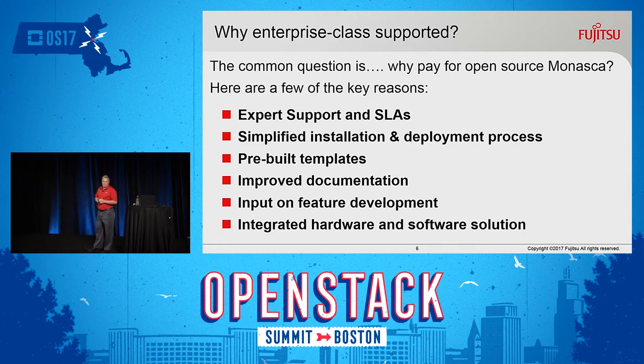A lot of the open source products, documentation could use some enhancements. So we take that documentation, we make it a little more detailed. And key feature here, input on future deployments and development of the product. So you're talking to companies who have done 50% or more of the code in these products. So your input is going to give us feedback on where we go next with the tool.